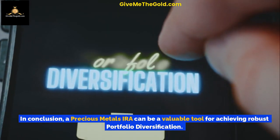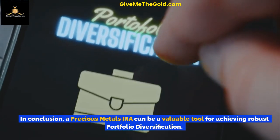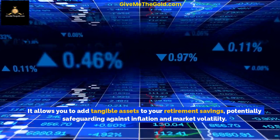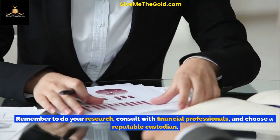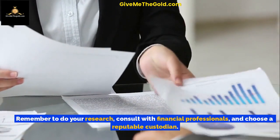In conclusion, a precious metals IRA can be a valuable tool for achieving robust portfolio diversification. It allows you to add tangible assets to your retirement savings, potentially safeguarding against inflation and market volatility. Remember to do your research, consult with financial professionals, and choose a reputable custodian.